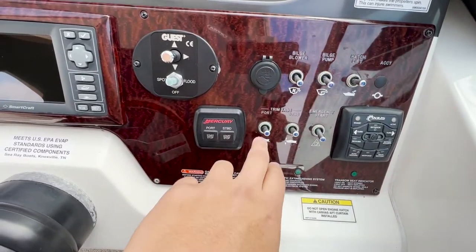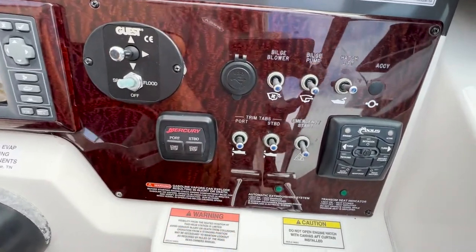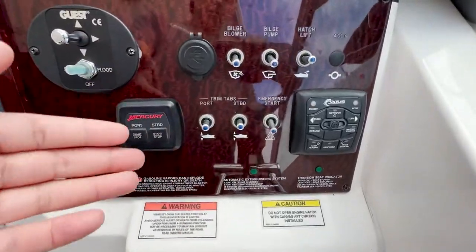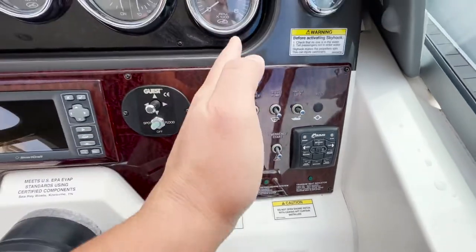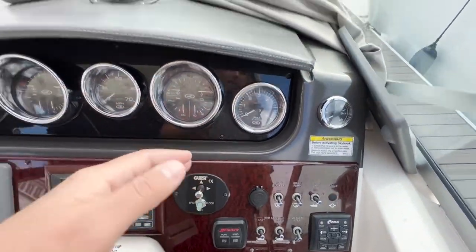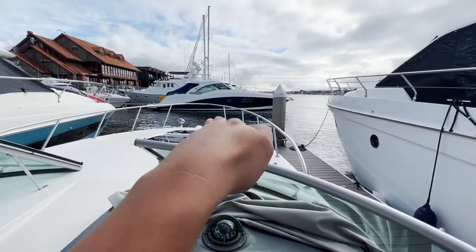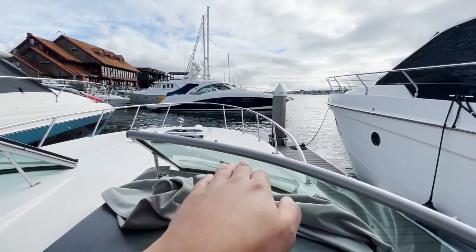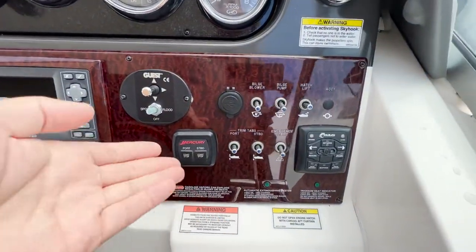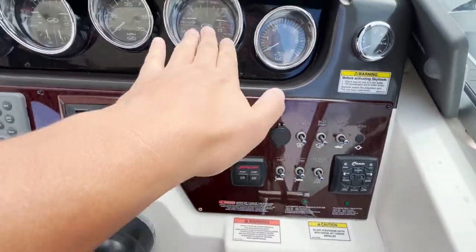Trim tabs. These are the trim tabs that are beneath the boat on the left and right sides, and you can control them. In my experience, the only time you're going to use these is when the boat is heavily tilted, when you have passengers on the left or right side. Let's say we're going down the coast and the boat's leaning this way, I'm going to mess with my trim tab so that it levels the boat out and keeps us on a more level plane.